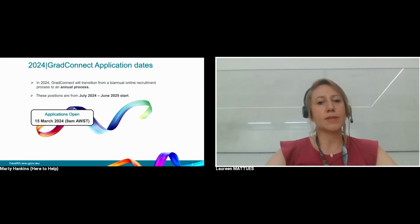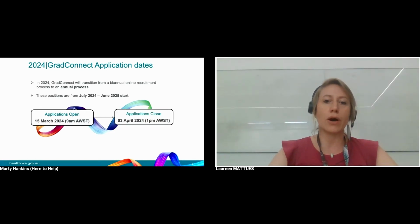Applications will open on the 15th of March 2024 at 9 a.m. Perth time. So please, applicants from interstate or overseas, make sure that you're aligned with Perth time. They will close on the 3rd of April at 1 p.m. So it leaves you 2 full weeks and 3 weekends to prepare a nice application. Also be aware that we decided to close the applications on a Wednesday, because the 1st of April is a long weekend, so we gave you a tiny bit longer.